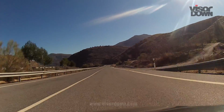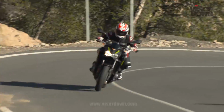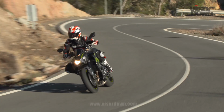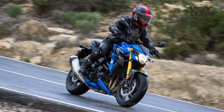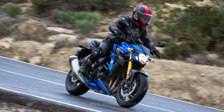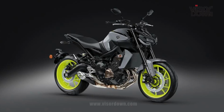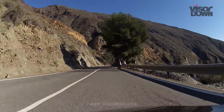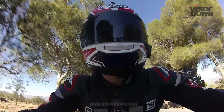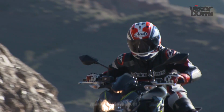It costs £8,249, so that means the new Z900 is more expensive than the new Suzuki GSX-S750, which costs £7,599, and the new Yamaha MT-09, which costs £7,799, although it is more powerful than both of those bikes by 10 and 9 horsepower respectively.